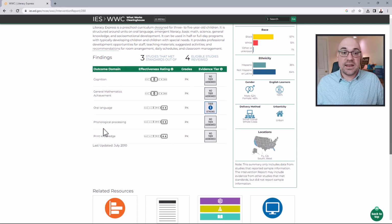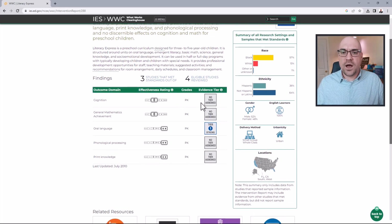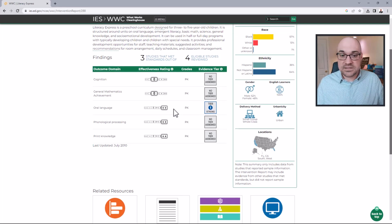In this table, we get again another summary. We see the outcome domains that are identified by the What Works Clearinghouse, an effectiveness rating, the grade levels, and the evidence tiers. It's important to know that this effectiveness rating is a What Works Clearinghouse generated outcome. And so we can see that in cognition and general mathematics achievement, these have an effectiveness rating of 0. Mathematics isn't really surprising considering this is a literacy intervention. We also see that there's no tiers assigned, which means none of the literature that they reviewed aligned to those ESSA evidence tiers. We do see some positive outcomes from Tier 1 evidence related to oral language.